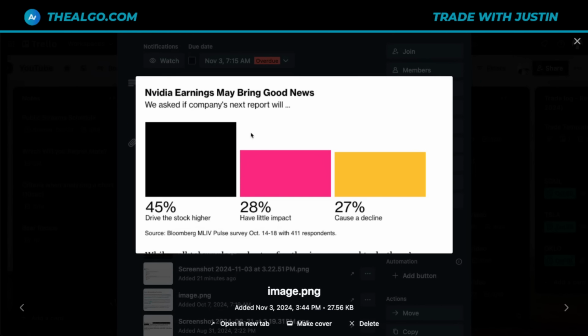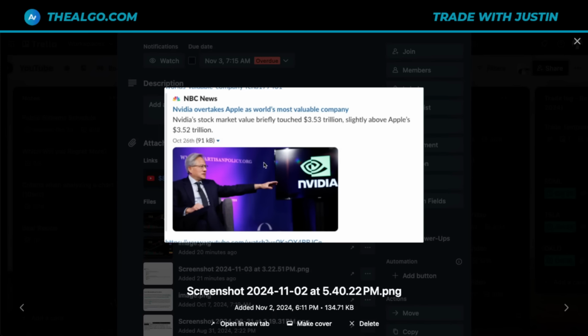Excellent. So now we're going to shift gears to NVIDIA because this is the new king of Wall Street. NVIDIA earnings may bring good news. 45% of investors thought that this could drive the stock higher. 28% thought it would have little impact, and 27% thought it could cause a decline. NVIDIA did briefly overtake Apple to become the most valuable company in the world.